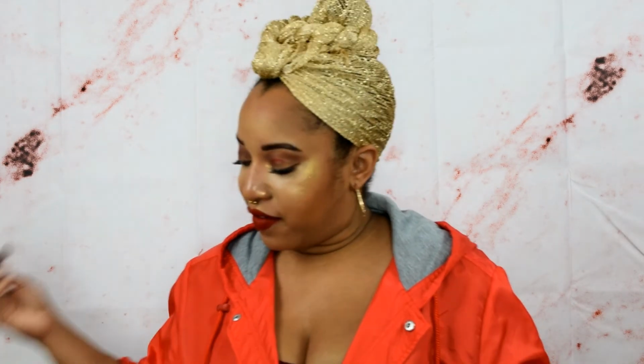Then I have the Real Techniques setting brush. Sometimes I might use this for the powder underneath my eye, and other times I might use this for the little e.l.f. highlight stuff to do my highlight if I feel like doing it. And then I have the e.l.f. Flawless Face brush. I don't put any product on this, I just use it to diffuse and blend out my whole face basically. But yeah, that is pretty much it. That is all I keep in my bag.